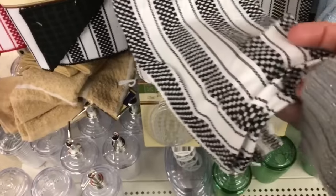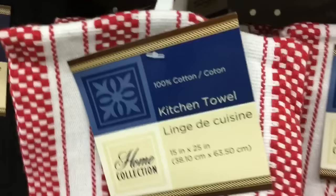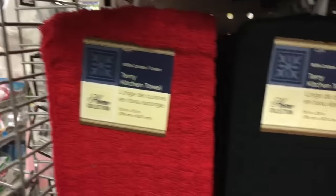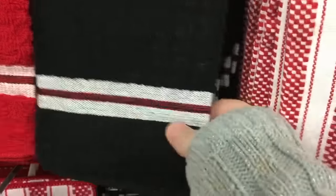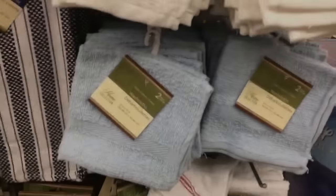This is the woven dish towel, but it's 100% cotton. So that's a really nice dish towel. It feels really good. I say I need a dish towel, like I need a cookie. So this is like black with a red stripe, and red with a black stripe. It's really cute with darkness.